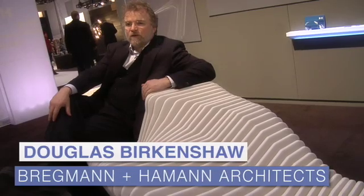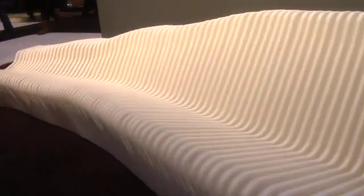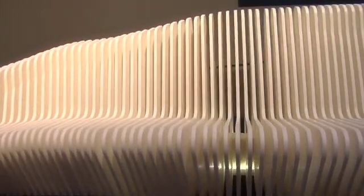I'm Douglas Birkinshaw. I'm a partner at Bregman and Hammond Architects. We've been asked by IDS 09 to design an environment using one material, and the material in this case is DuPont Corian, and working with RJW Enterprises from Parry Sound. Instead of doing an environment, we developed a piece of furniture which we're calling the vertebrae.